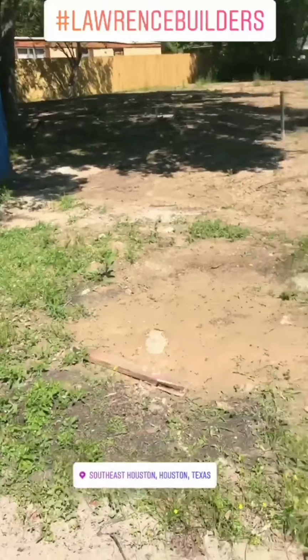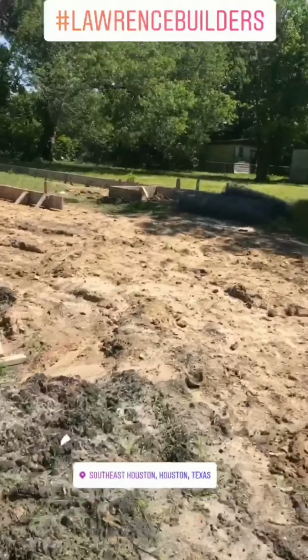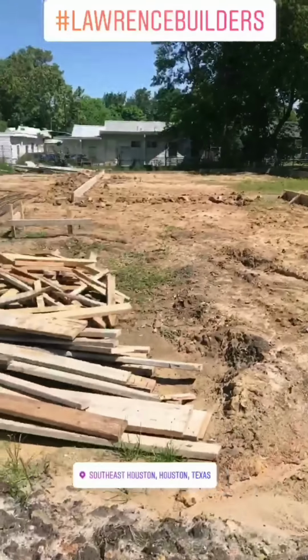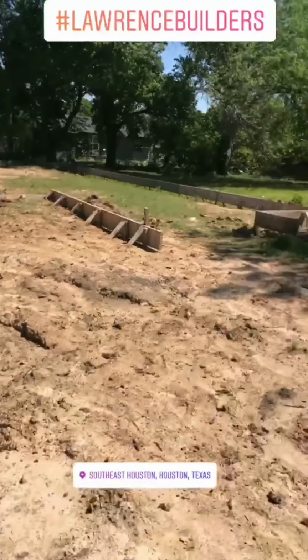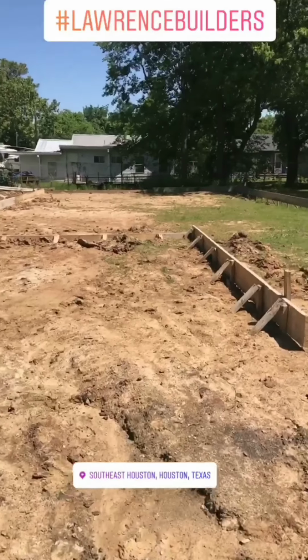So I got started on Higgins. We got our forms in today. After we do the forms, I gotta call and get a form survey. They're gonna come out and make sure they put the forms in the right spot according to the survey and site plan.